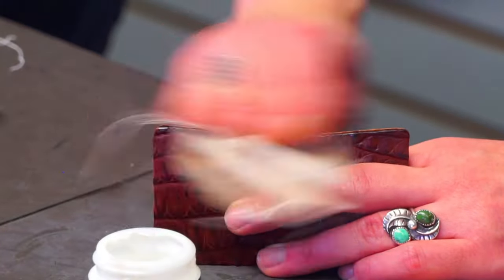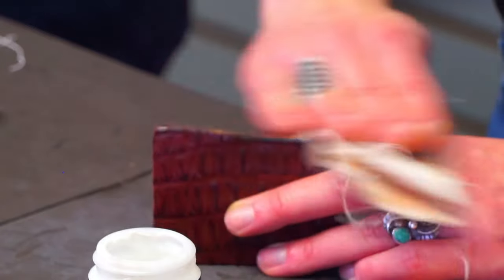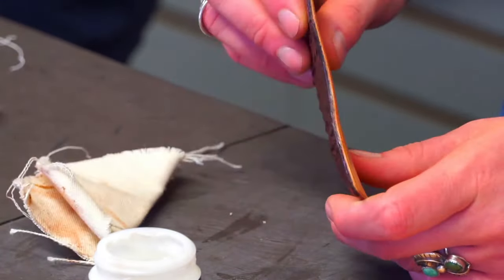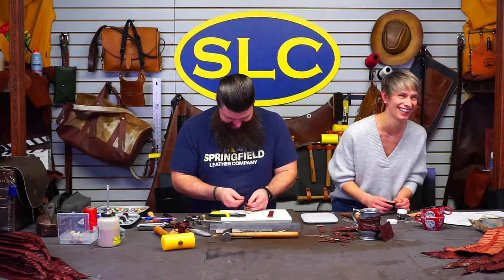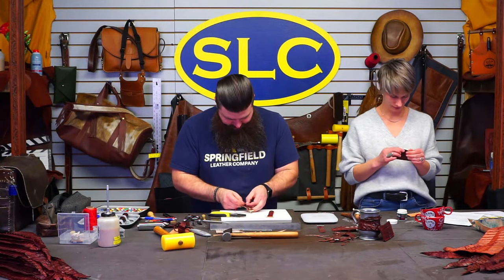I'm just going to burnish this edge for the next half an hour. You've only been burnishing for about half an hour. I know. Can you over burnish, guys? Do you feel like you can over burnish? I don't think you can over burnish. You can just keep burnishing. Burnishing turns back into beveling. It's the circle of leather life.